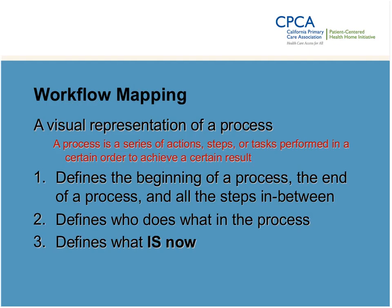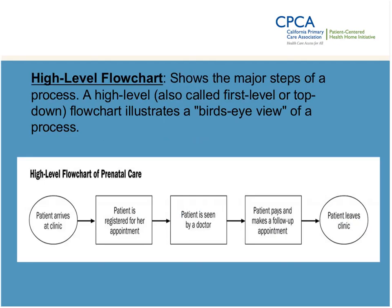And what works about workflow mapping is you don't just talk about it, but it creates a visual map that makes it easier to understand and engage people in more problem solving. And so typically it takes healthcare and looks at it as though it's an assembly line where you have a beginning and you have an end and you have all the steps in between, and you talk about who does what. But what is important to know is that you start with what is right now before you make changes.